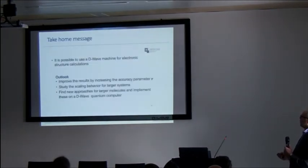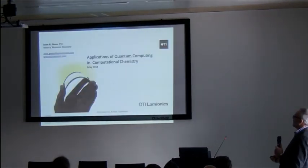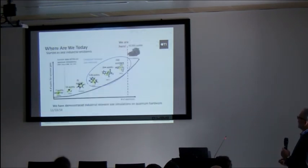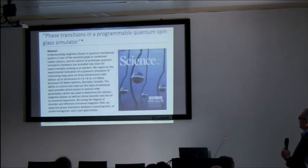Material science is more from D-Wave. I'm going to really rush through this. This is developing different chemicals for organic LED displays, and they discovered that using a quantum computer they could actually model these sort of molecules. This is the holy grail where they want to get to, but over time they're really getting there fast.